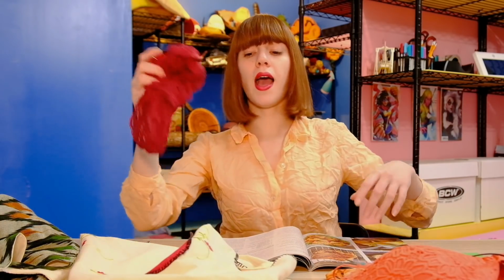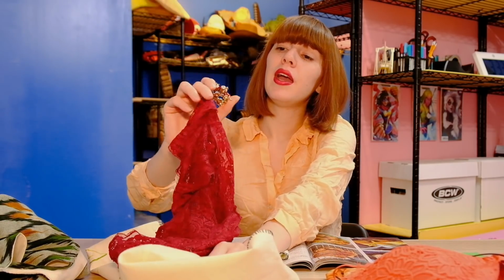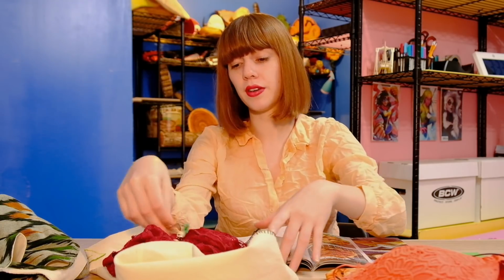So this outfit consisting of the apron, the teddy lingerie, and this necklace cost me $61 to put together. And this outfit, along with this recipe, are going to be your option number 2.